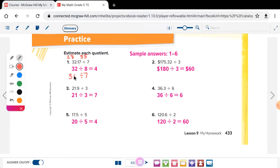What's 35 divided by 7? 5. What did they do? Why do you think they changed it to an 8? Parker? Because they saw that 32 was a multiple of 8. Is 8 close to 7? Yeah, so they went the other way. We'll see which one's actually the better estimate.